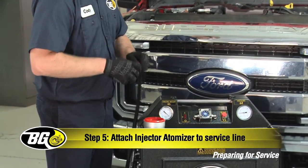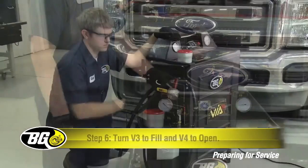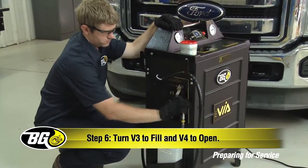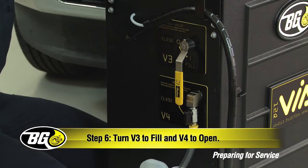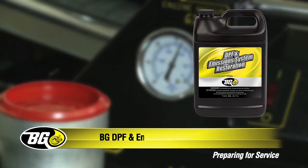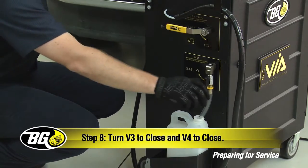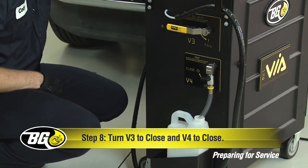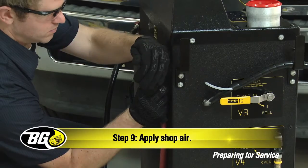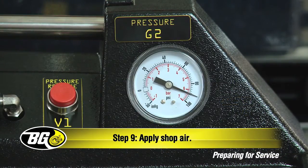Attach the BG Injector Atomizer to the BG12Q VIA service line. Turn the V3 fill valve to fill and the V4 vent valve to open. Fill the BG12Q VIA with 1 gallon of BG DPF and Emission System Restoration. Turn the V3 fill valve to close and the V4 vent valve to close. Apply shop air to the BG12Q VIA coupler. Check the G2 pressure gauge. It should read 90 psi.